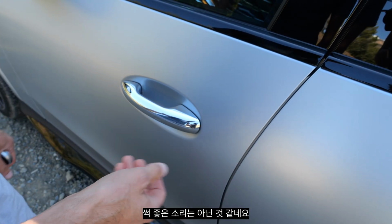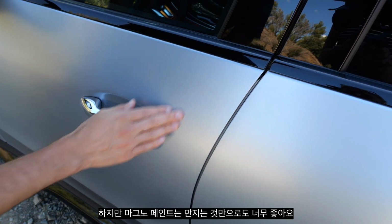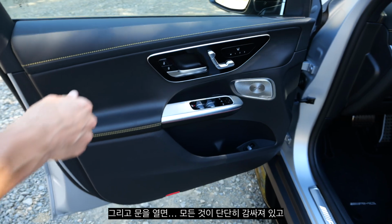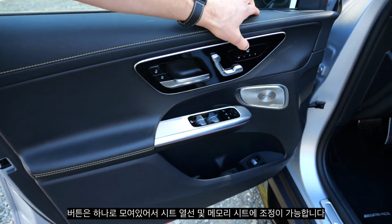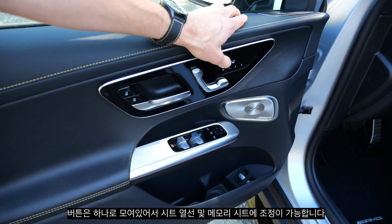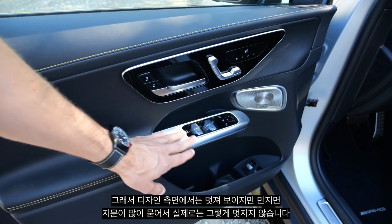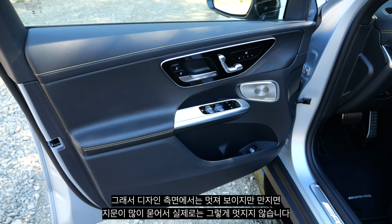That doesn't sound too good, but once again the Magno paint, I love that, just to touch and feel it. Then inside of the doors, everything wrapped tightly. Sadly, a lot of high gloss black and also this one button design here for the seat heating, for example, and for the memory seating. So design-wise, it looks cool, but then when you touch fingerprints and so on, it's actually not that cool then.